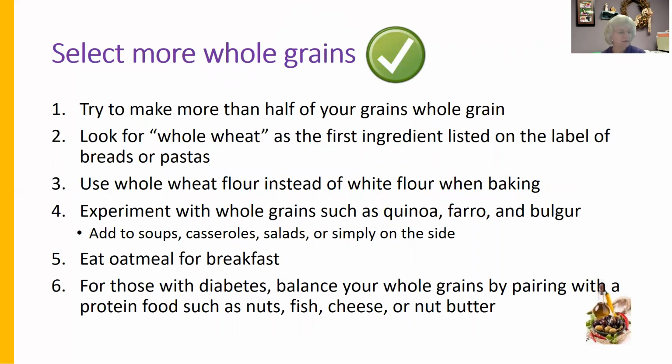Use more whole grains. Make at least half of the grains that you eat whole grains. And read labels looking for whole grain wheat or whole grain corn, whatever is listed as the first ingredient on the package of breads or pastas or other grains. Ingredients are listed in the order of the amount that occurs in the product. So the first ingredient is the most important and the one to look for.